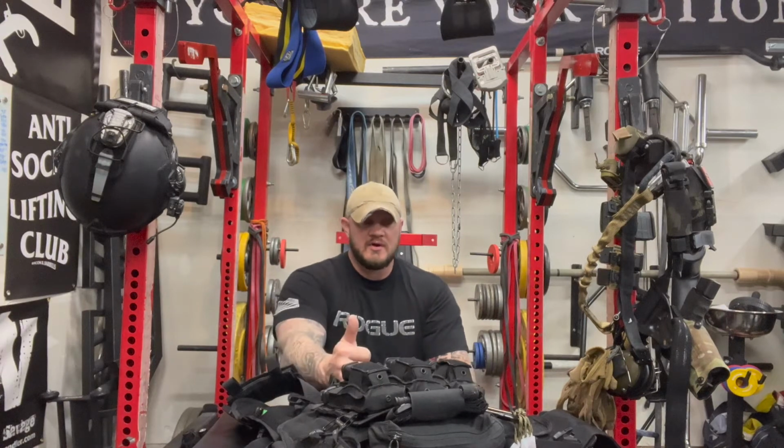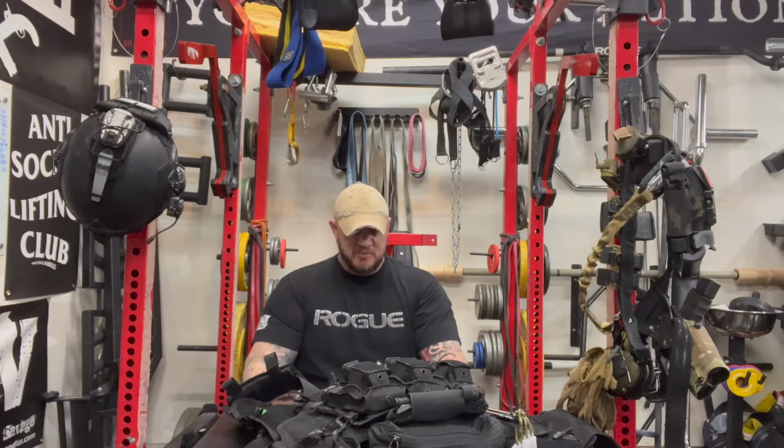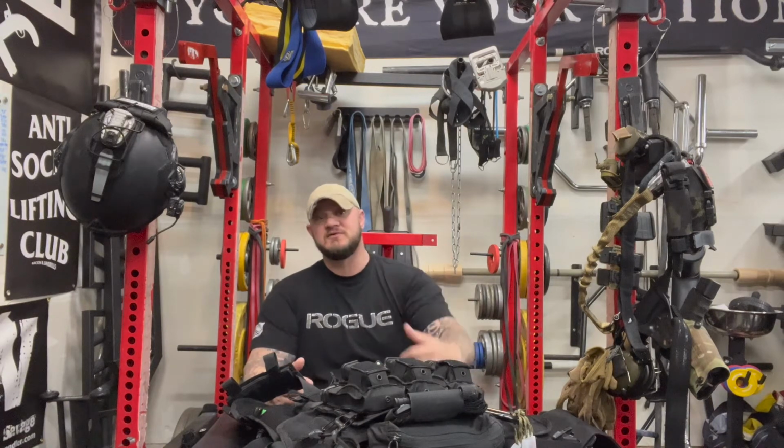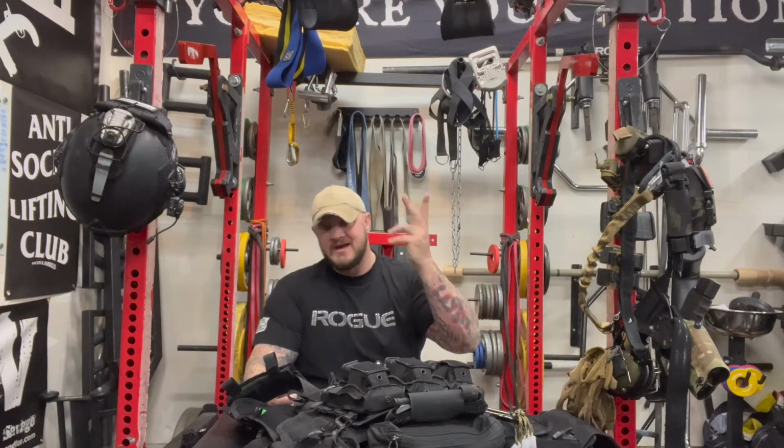So high pro or high vis or high profile operations, pros and cons. Pros, everybody knows who you are. Cons, everybody knows who you are. If there's a group of dudes in vests over there, someone might go grab the RPG from three buildings over and try to shoot you. Everybody knows where you are.